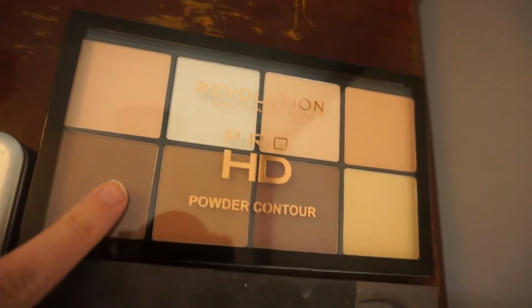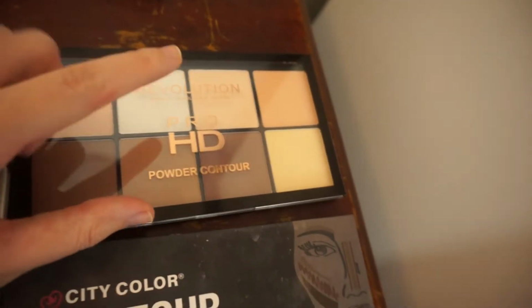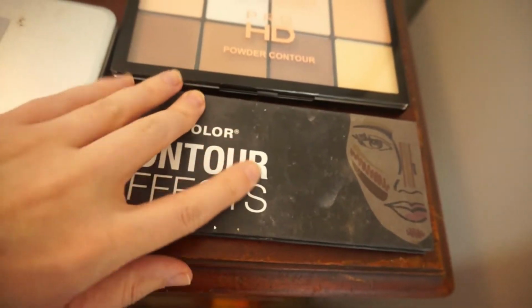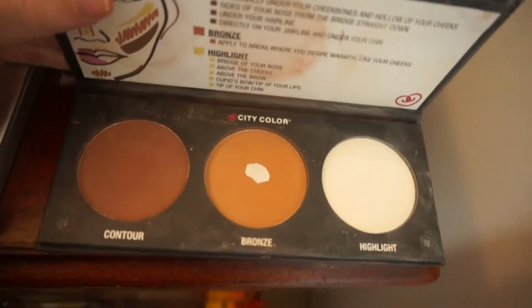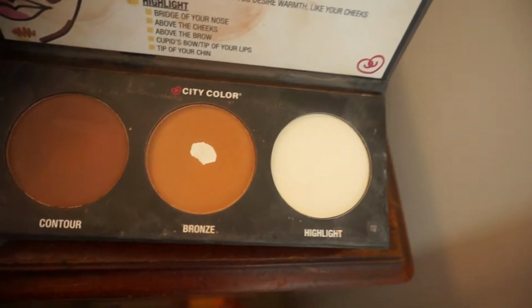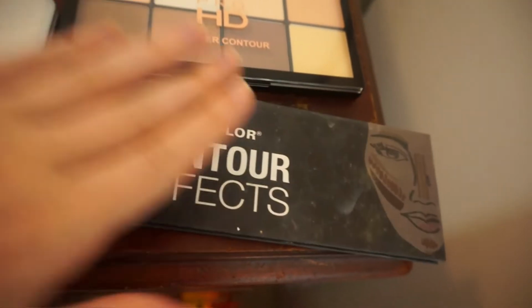And then this is one I just got that I have not used yet. I need to start using it because I really want to do a review on it. And then the City Color Contour Effects, which this was like my baby back in the day. The bronzer in here used to be my favorite bronzer, but I just don't reach for it very much anymore. But that is it for my palettes.